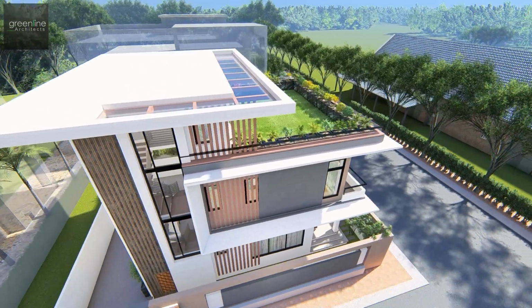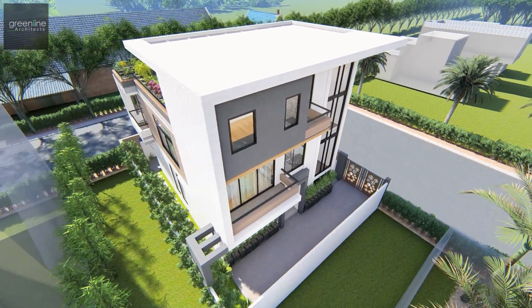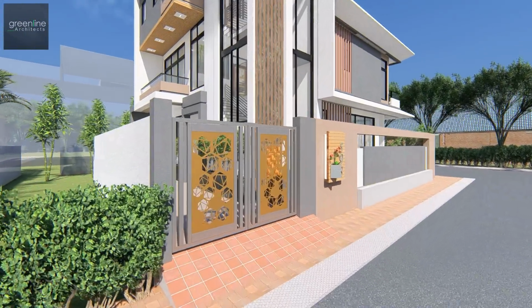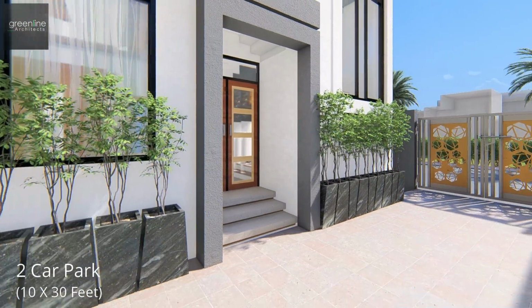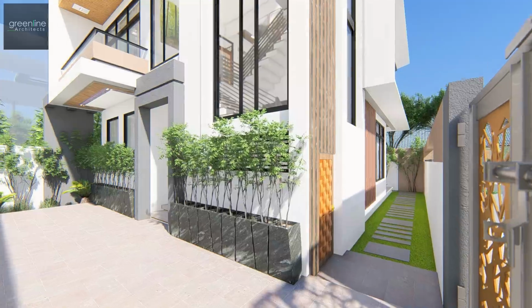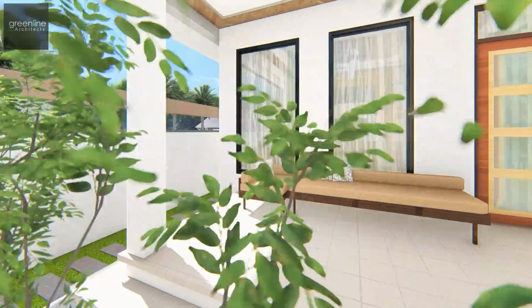Leaving margins from all 4 sides, this home is well ventilated with magnificent view from every corner. Plot entry leads you towards the car parking area. Backyard composed with spacious sit-out areas.